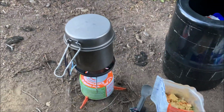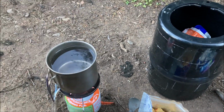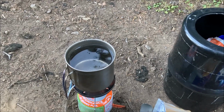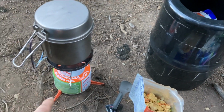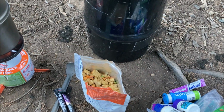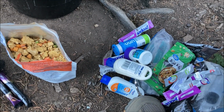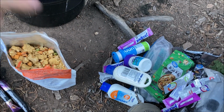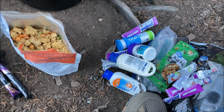So I have the food cooking up here. Well, the water is boiling. Got a Snow Peak titanium pot set, had for a long time. Snow Peak little stove. And the fuel. We've got Mountain House chicken teriyaki there, ready to go. This is all my hydration and my trail mix and everything that's coming out of the bear can and into my pockets or pack for the whole trip home.